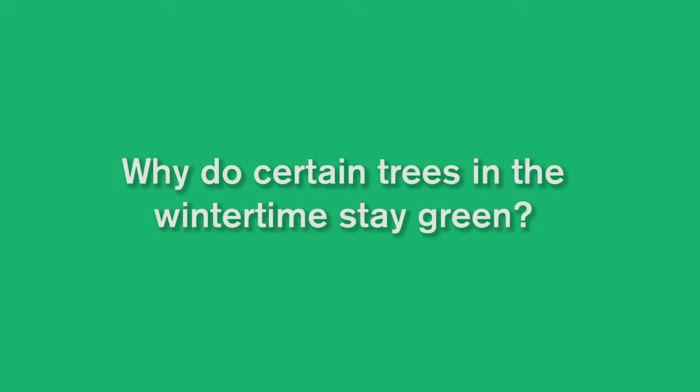And that is all the leaves have fallen here in the Children's Garden as we move into winter. However, some of the trees are still green. As you can see, this tree behind me is still green. So I have a question for you. Why do certain trees in the wintertime stay green?